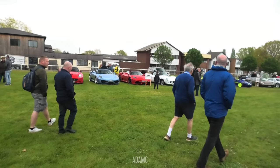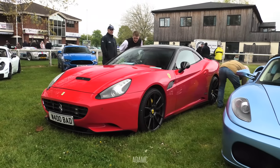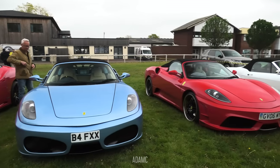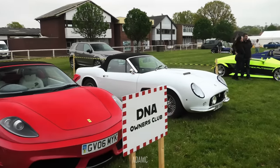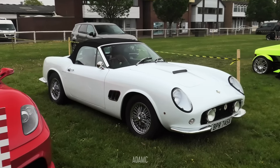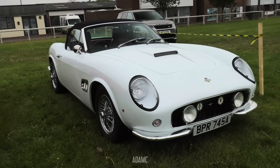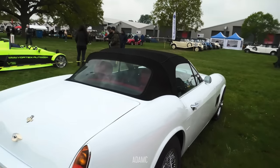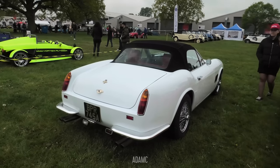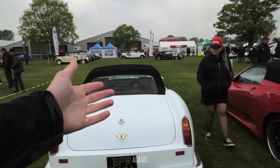So this is the DNA Owners Club. This Ferrari California is based on a Mercedes SL. We've got a couple of MR2s in the shape of Ferrari 430 Spiders. And then we have a Ferrari 250 California, which would be worth about £25 to £30 million, but this one is a BMW Z3, and not the only one that is here today. But it makes more sense making a California out of a Z3, because California Spiders have convertible roofs as opposed to the short wheelbase, which don't.